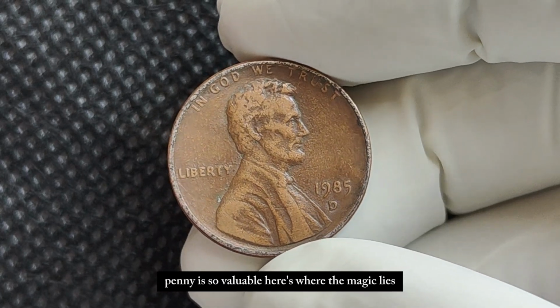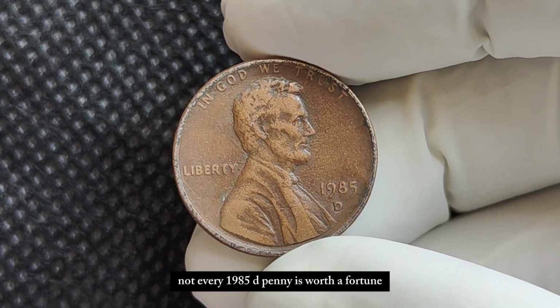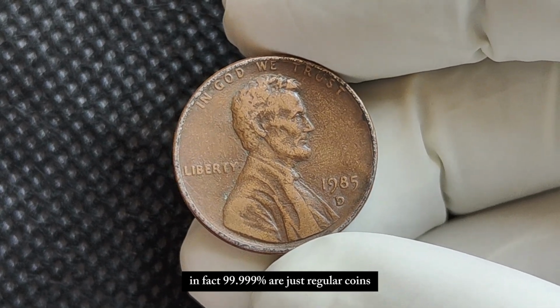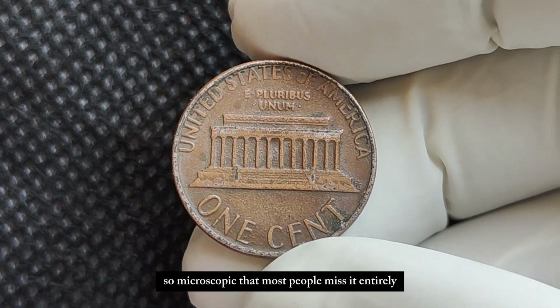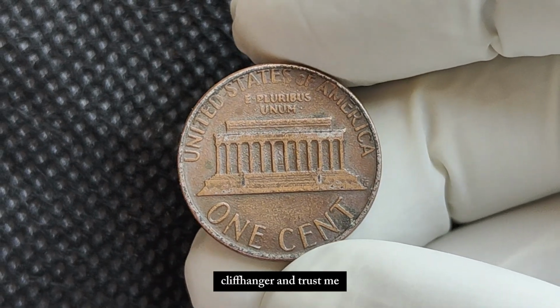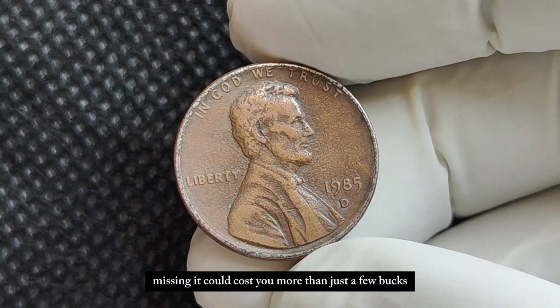Here's where the magic lies. Not every 1985 D penny is worth a fortune. In fact, 99.999% are just regular coins. But a few rare pieces have a mint error so subtle, so microscopic, that most people miss it entirely. And trust me, missing it could cost you more than just a few bucks.